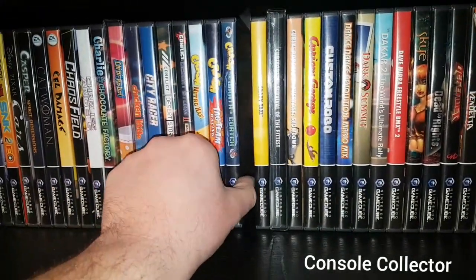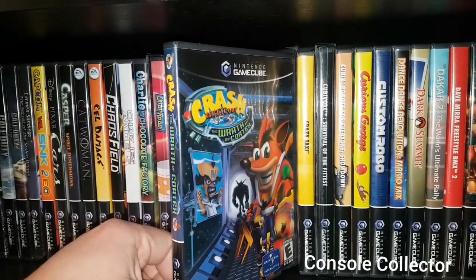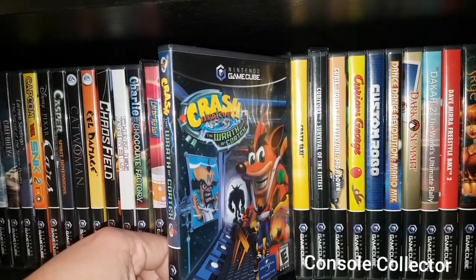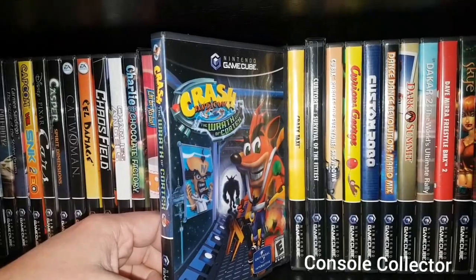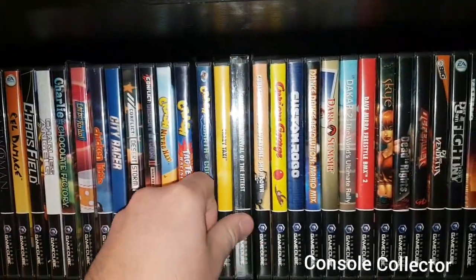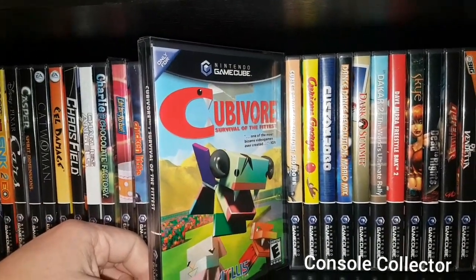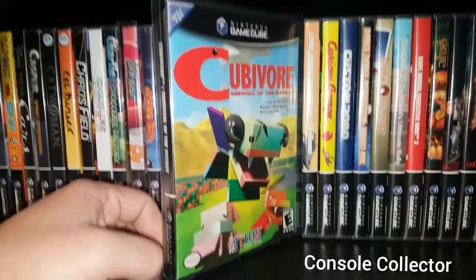Something I wanted to point out here that I experienced myself was finding a black label copy of The Wrath of Cortex was extremely difficult. I only see Player's Choice copies out there. So something to keep in mind. And here, of course, we have Cubivore. Everyone knows this is a very rare, low print Atlas game.